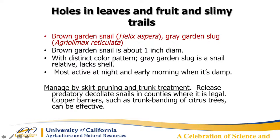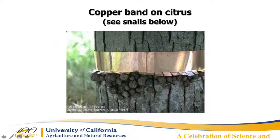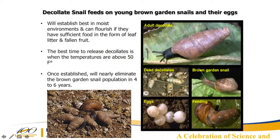Copper bands are really useful. So if you skirt your tree and put this copper band, they won't be able to make it up the tree. Decollate snails, these are also another biocontrol that you can buy. You want to release them when temperatures are above 50. You don't want them to dry out when it's too cold. And they can usually control a population between 4 to 6 years. But you want to make sure also they have a food source, and that's that litter that falls down on the bottom.